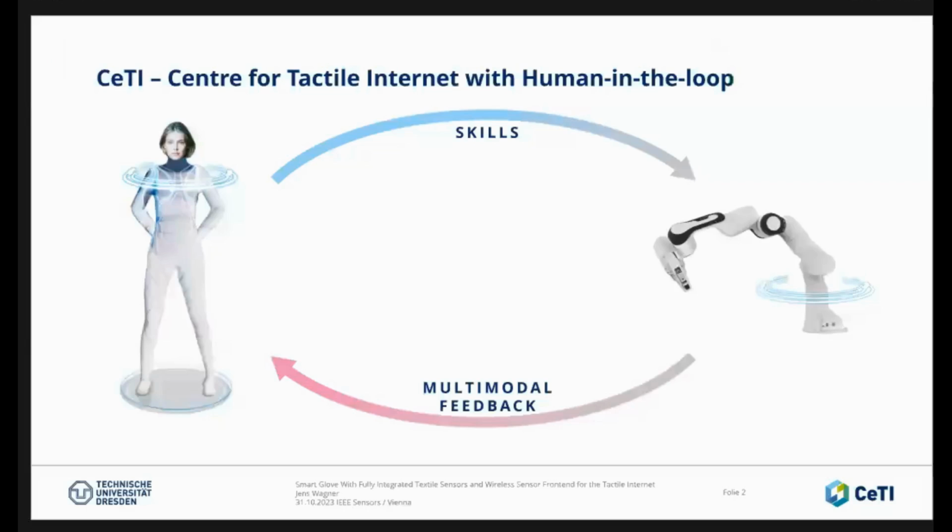I want to start with giving you some context, because this work is part of the Center of Excellence, CETI, and CETI means Center for the Tactile Internet with Human in the Loop. Now, what does it mean? When we started the cluster, we observed that the internet today is an internet of knowledge, and we wanted to take steps to make it an internet of skills, where we really can convey not only knowledge, but also skills.